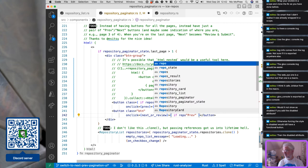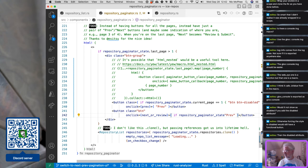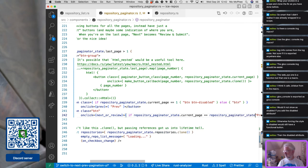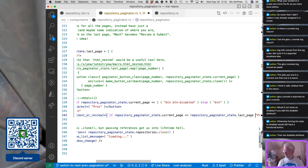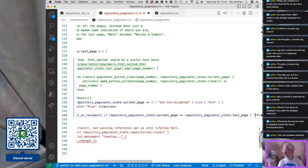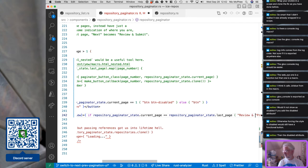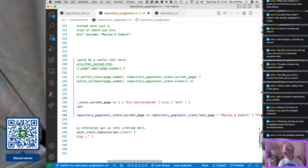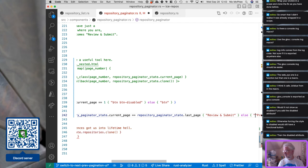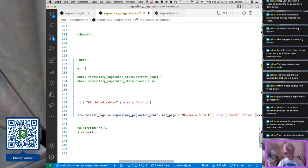If repository paginator state dot current page equals repository paginator state dot last page, then the text is going to be review and submit. Else the text is going to be next. Now what is going on here?